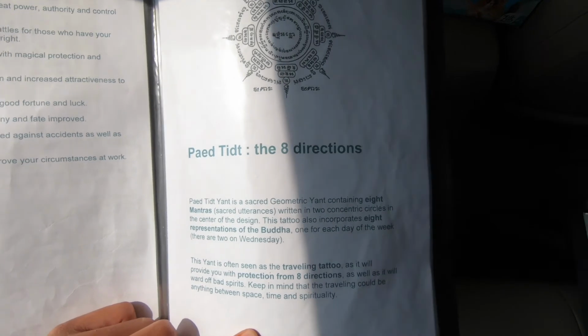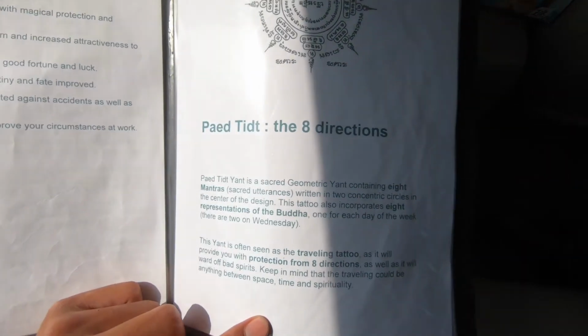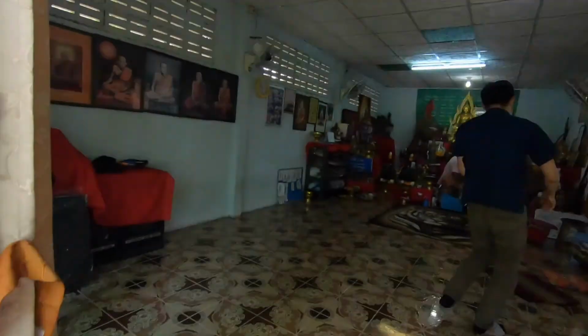All right, so our first stop was right outside of Chiang Mai, where we arrived at the former monk's actual house. Okay. So we're getting ready to see the ex-monk who's going to perform our Sak Yant tattoos.